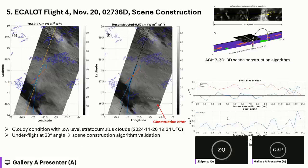The middle panel B is a reconstructed image using the nadir pixel, compared to the original MSI image on the left side, panel A. You will see both images look quite similar, except that there are some construction errors pointed out by the red arrow. These, however, are far away from the nadir track and usually not used for radiative transfer calculation.